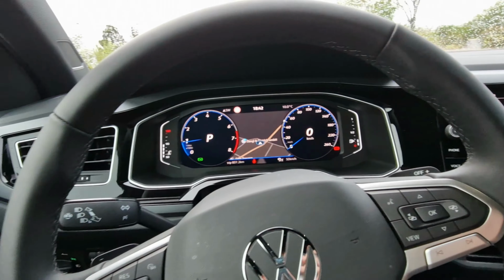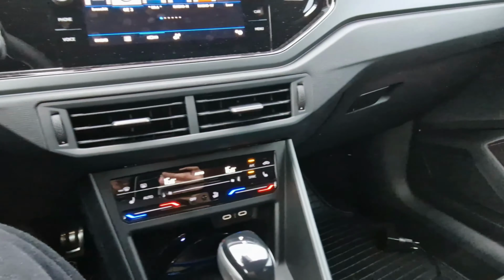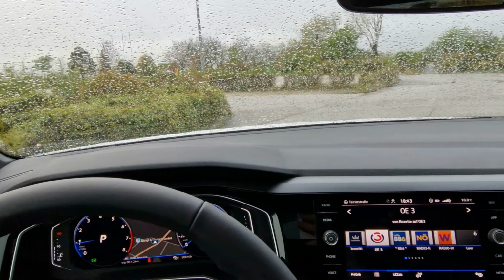It's a full digital cockpit, so pretty modern. But sadly, in the nav settings, it's all touch. But luckily, on the steering wheel, there are buttons as well.